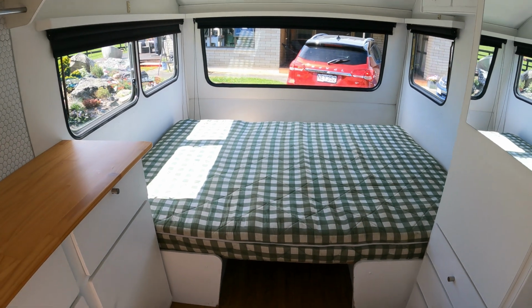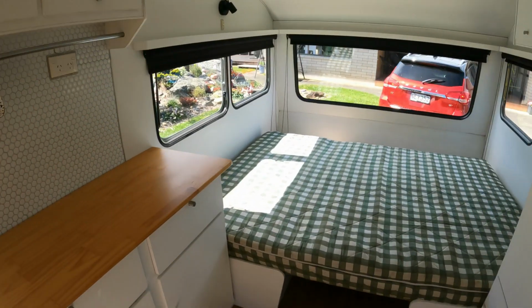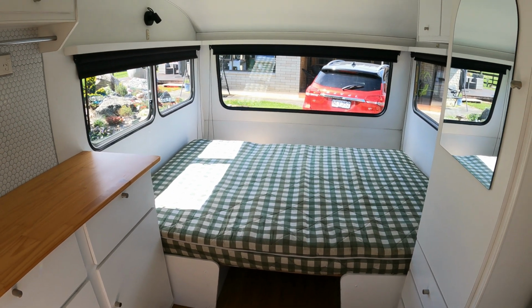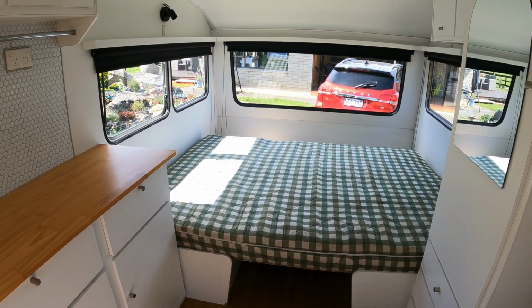This is perfect for us. We usually take our double mattress when we go camping, and it is annoying to have to chuck that on the trailer on top of all of your gear. So now we don't have to do that. This mattress will just be staying in here. The bed will be made up all the time, so I won't ever have to change it unless I wash the sheets.